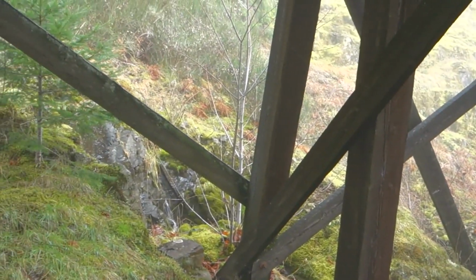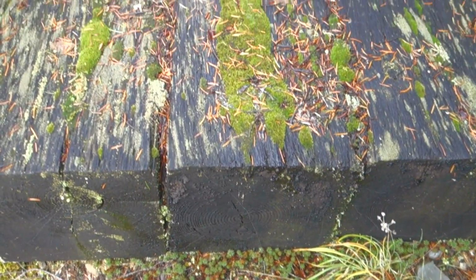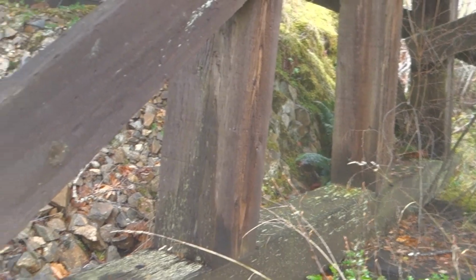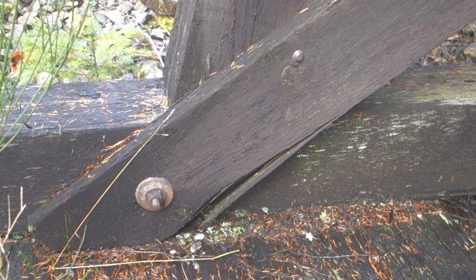Well, I'm a bit further down. There's the creek. And here's the second set. Yeah, they just rest on the dirt, letting the timbers just slowly rot. There's some breakage there on that one.